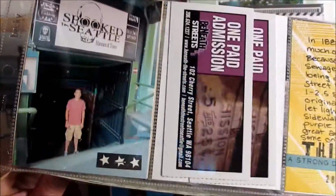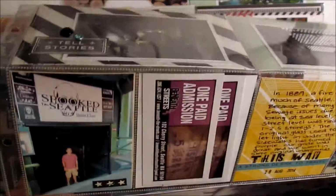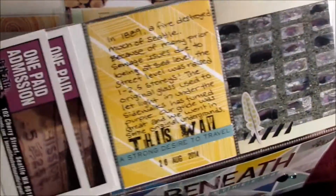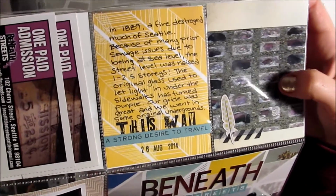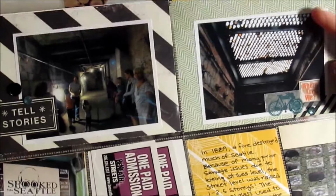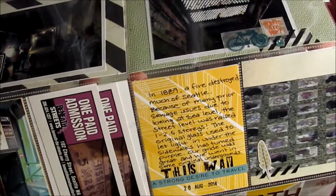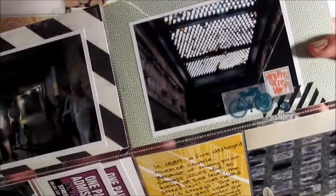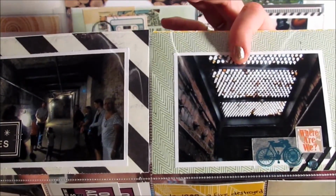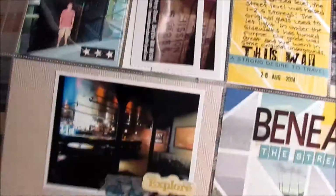So this is an underground tour we went on. Here are the tickets that we had from that, so I just stuck them in the pocket loose. And if you've never been to Seattle, it's quite cool because they have underground places everywhere because they actually raised the street level after a fire in 1889. So these are purple glass pieces that look down into the sidewalks below. That's what it looks like from underneath the sidewalk, and this is from on top of the sidewalk. It's quite cool. And this is a bar underneath the streets.